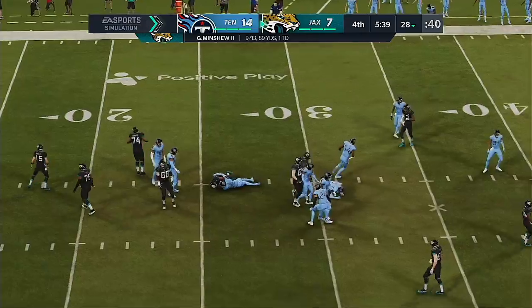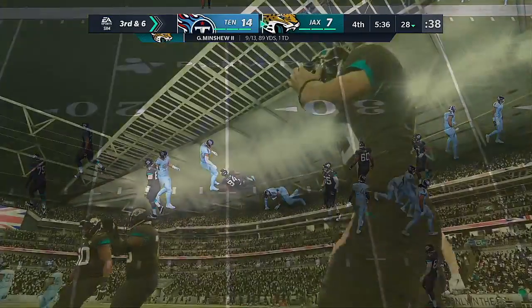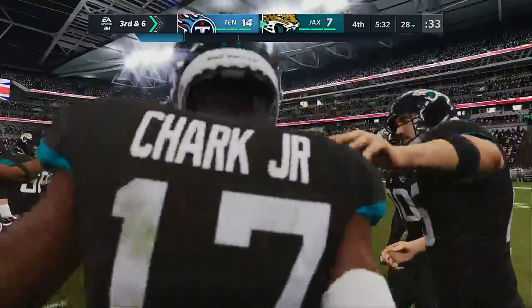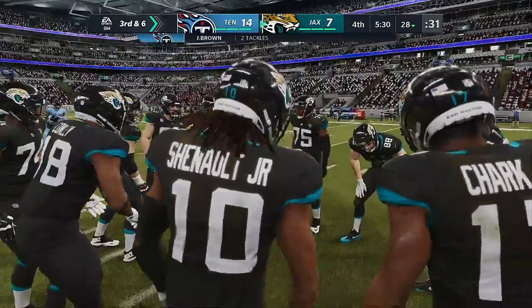A throw over the middle, taken in. 4 yards the gain, and it'll bring up a third down. It's a gain of 4. Brings up 3rd and 6.